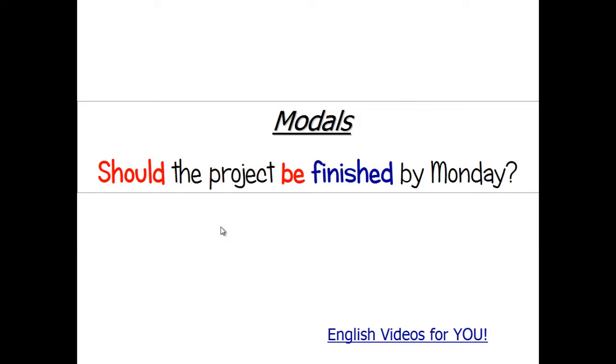Okay, and if we make the question form, in this case we've used should. Again, the modal verb should goes in front of the subject. Should the project be finished by Monday? Really, we prefer it to be finished by Friday.